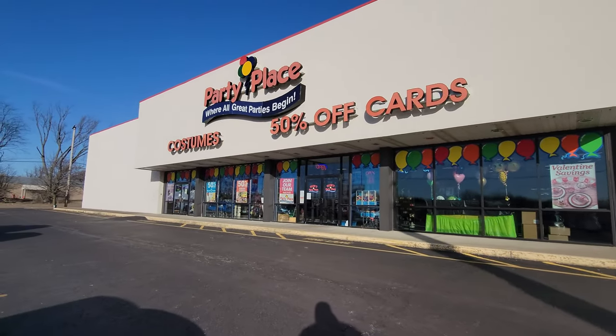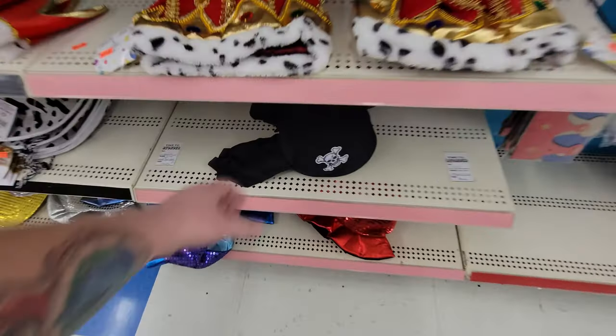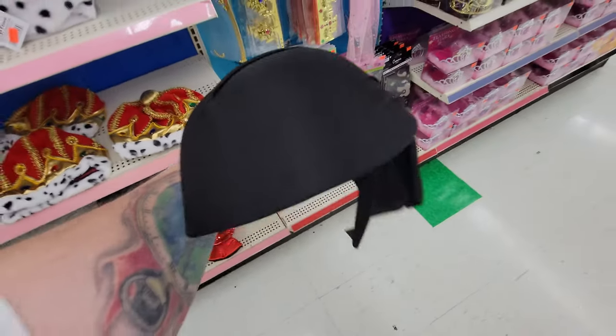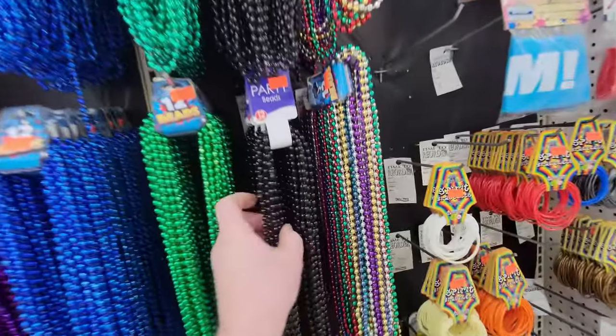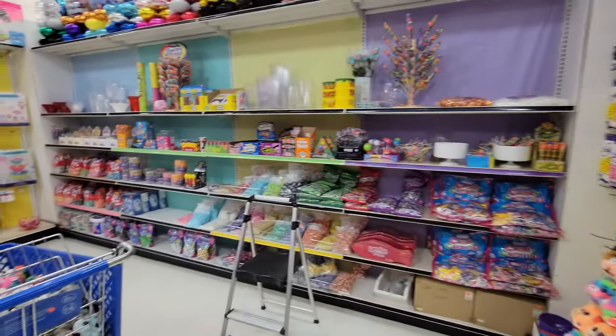So I still want to go to the Dollar Tree, but I definitely want to check out the party place first. Look, they have like a pirate do-rag here that you don't actually have to tie on. Oh, they have more party cannons. And look, they even have the black pearls. I want to see what kind of candy they have, though. And that is in this department here.